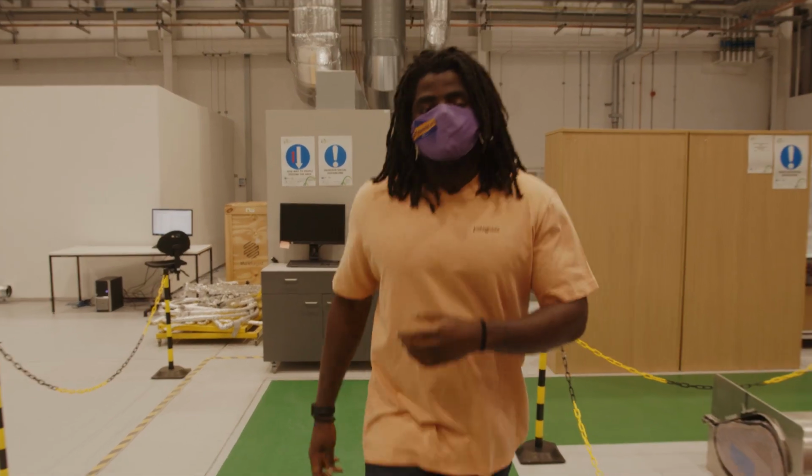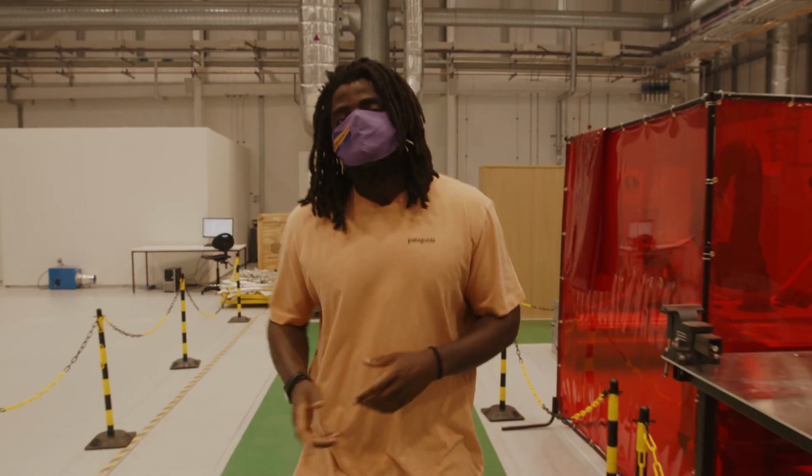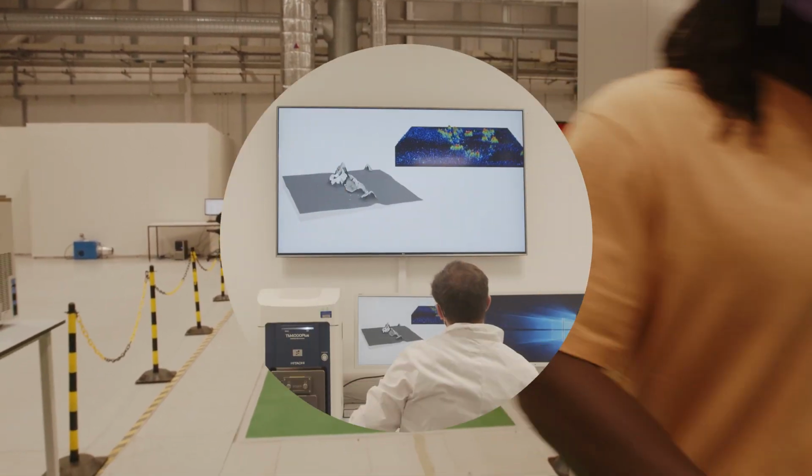Well, if you thought that was fun, now we're going to have a look in the advanced material zone. Let's go.